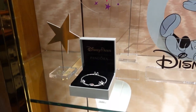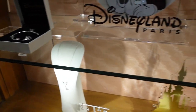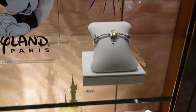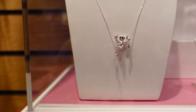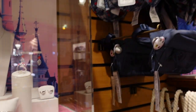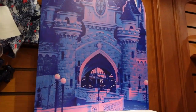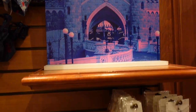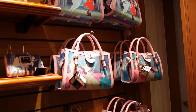And then I think you can get, for example, this is like a set as a bracelet for 346. And that one's 312. You get a couple different charms on there. Oh, this says new. Oh, it's Stitch. Stitch on a necklace. There is a hat for €25. Oh, I like that bit of artwork. A couple bits of Stitch jewellery. And then more Sleeping Beauty Loungefly.